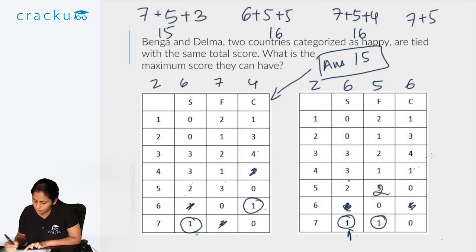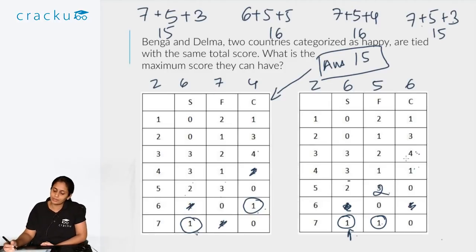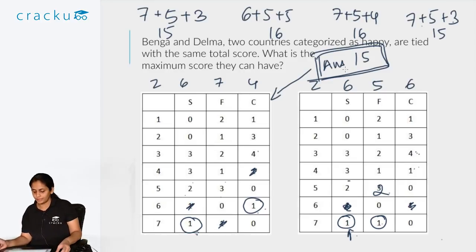So this 4 is no longer available. So he has to go to 3 now. So because only one 4 is available, that is 7 plus 5 plus 4, and 7 plus 5 plus 3, that is 15. So if we see that the higher 2 teams cannot have 16 even in this configuration. So the max score that they can be tied for, where both teams Benga and Delma score the same, is 15. So the answer to this question is 15.